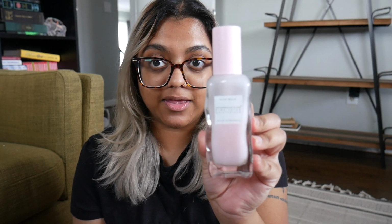And then finally we have the moisturizer that I use all over my face. And this one is from Glow Recipe. I feel like I've shown this before in a haul before on the channel. It's the Watermelon Glow Pink Juice Moisturizer.